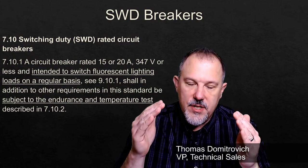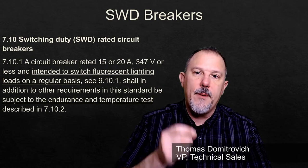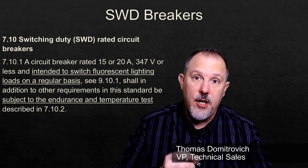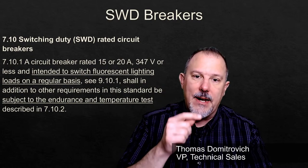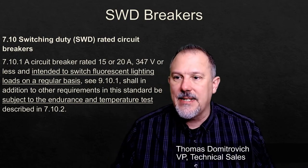The waveforms are separated. I'm going to be opening and closing and stopping the flow of current as a switch on that, and the breaker has to be tested for that. So the components are more robust in an SWD breaker.